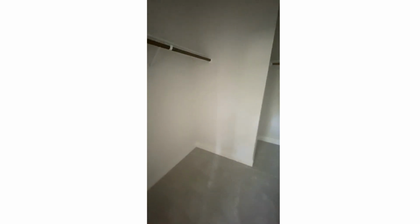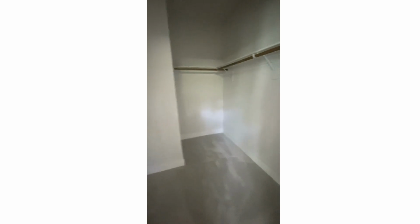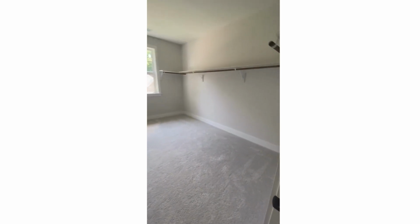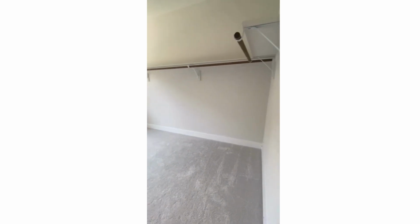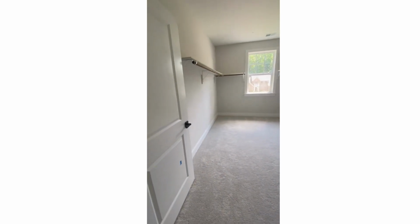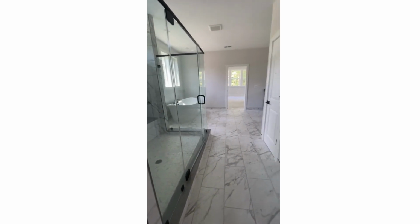And these closets. Let's look at these closets. All right, so here's one of them. Great closet. And let's take a look at the other one. And guys, this is the size of a room. It's absolutely amazing. Amazing space here. And then this door has a private water closet. Shade bathroom from this angle.